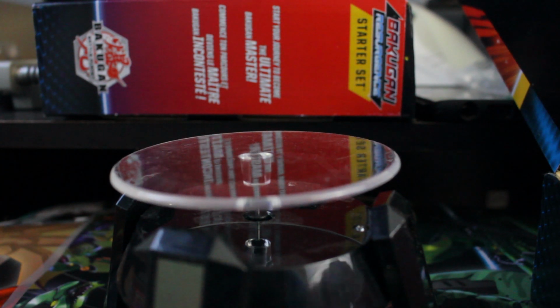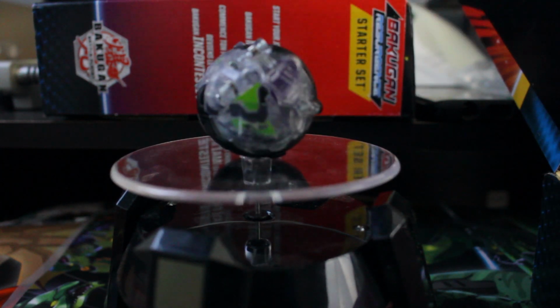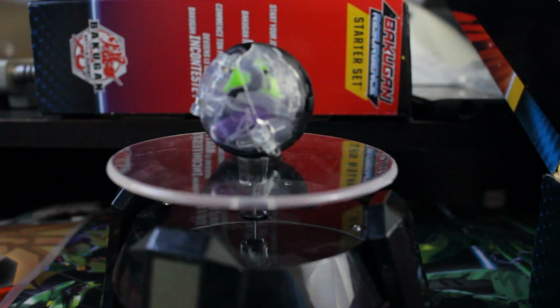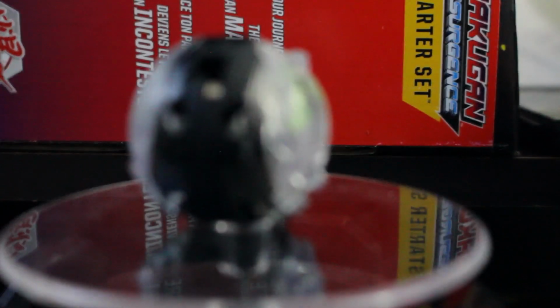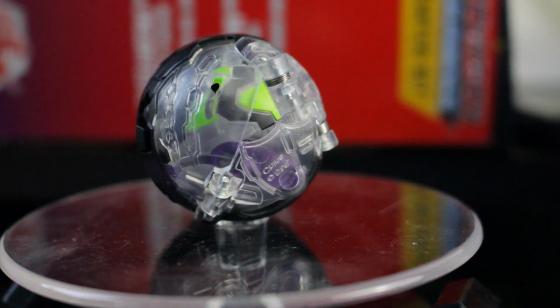But the first diamond I think we'll get to is Diamond Garganoid Ultra. Whoops. Diamond Garganoid Ultra. Let me get a better shot of that. There we go. A bit dusty, but it'll do.